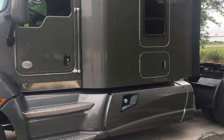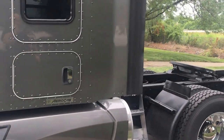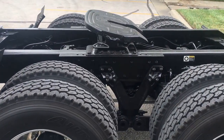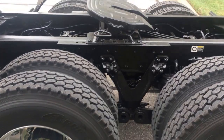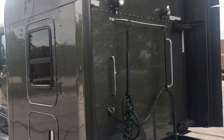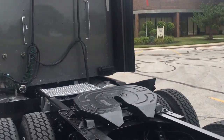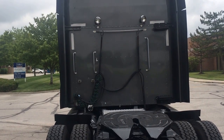Roof fairing, side sleeper windows. Brand new virgin rubber, guys, on the drives. Aluminum outside's nicely polished from detail. This truck has been run through our shop. DOT certified, detailed, and ready to go for you. Nothing left to do but jump in it and start making some money.